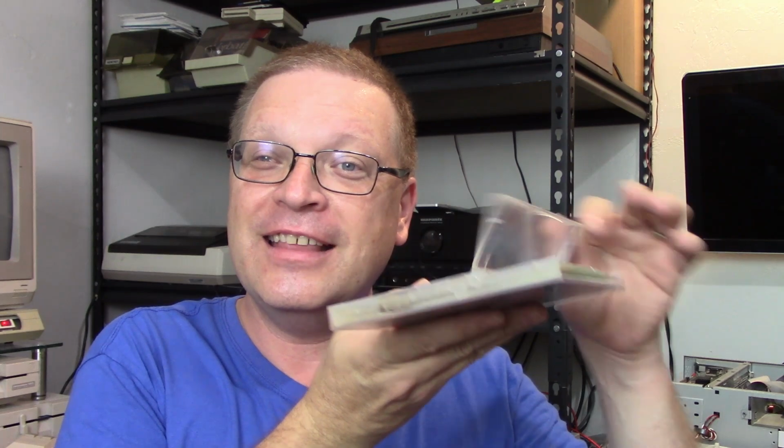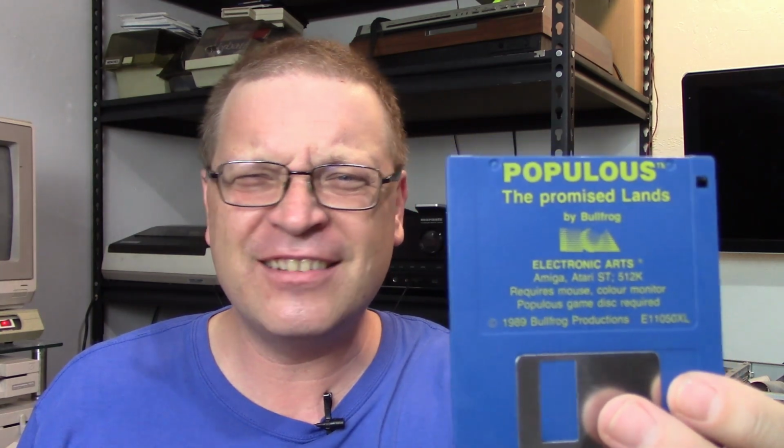They have it in what looks like a CD case, which I don't know how to open. Ha ha ha ha! Look at it! It opens like that. How clever. And, oh my goodness. The disc actually says Amiga and Atari ST. How do they do that? How do they put two of them on one disc? I'm going to have to check that out and see.